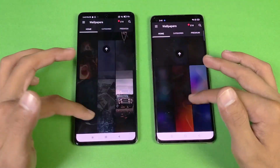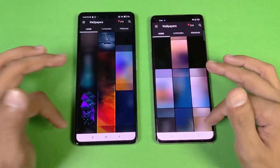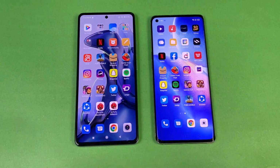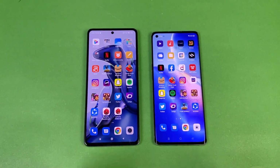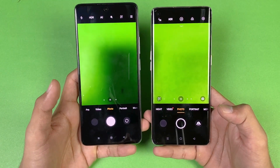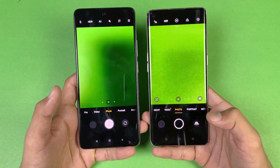Now let's open Zedge, and Zedge is faster on the 11T as compared to the Reno 5 Pro. Now let's see the scrolling, very smooth on both phones. 90Hz versus 120Hz, looks very smooth on both phones. And lastly, I launched the default camera app on both phones. Now let's see which one is going to be the fastest. It is faster on the Reno 5 Pro as compared to the Xiaomi 11T.